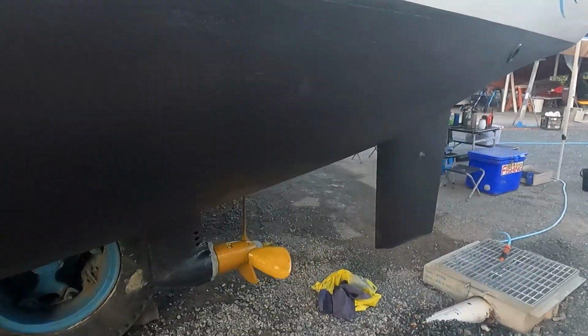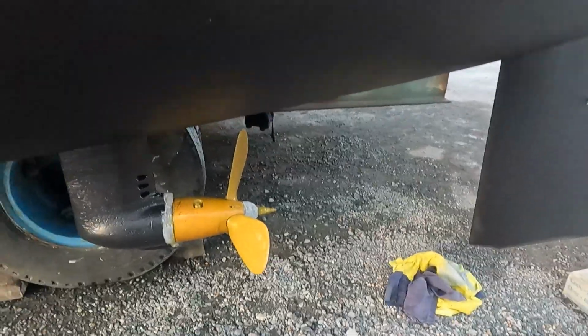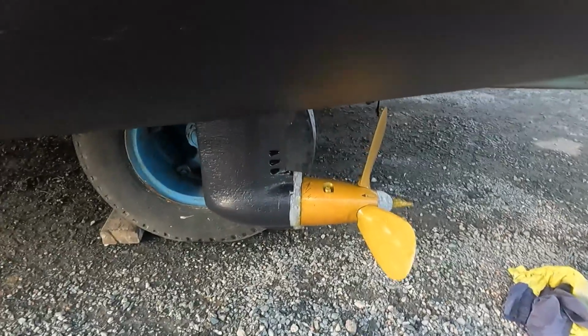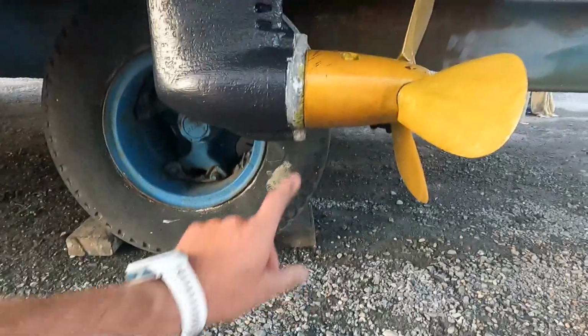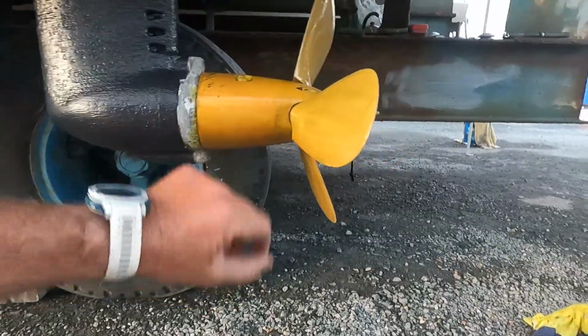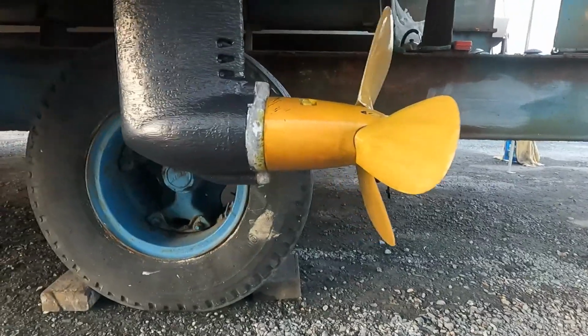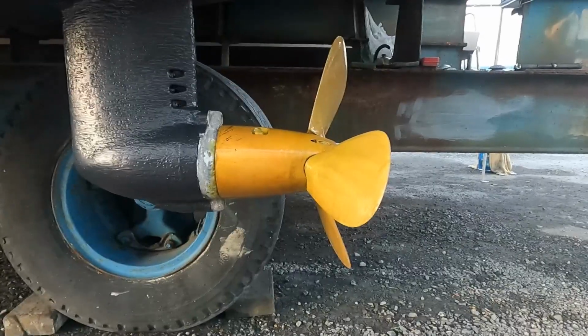A bit of work. We've got the prop speed done through the week, stop any growth. Got the anodes here, which are in pretty good nick, there and at the front of the prop. So they're all in really good nick. Yeah. Big day. Big day, and definitely having a few of these tonight.